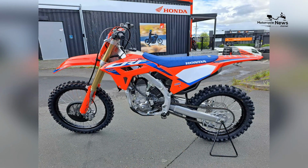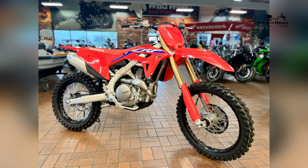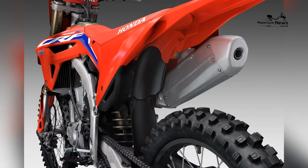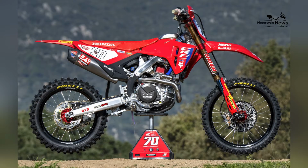Safety features include advanced traction control and a refined braking system with larger front and rear discs. These enhancements offer better control and stopping power, crucial for navigating tight corners and technical sections of the track.